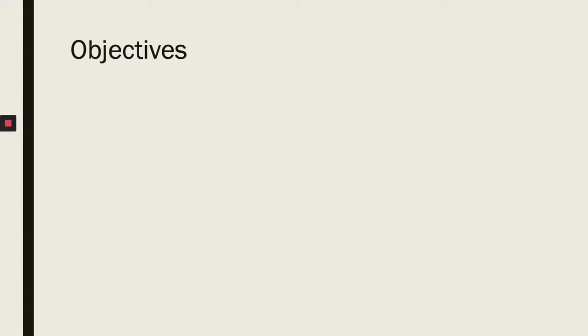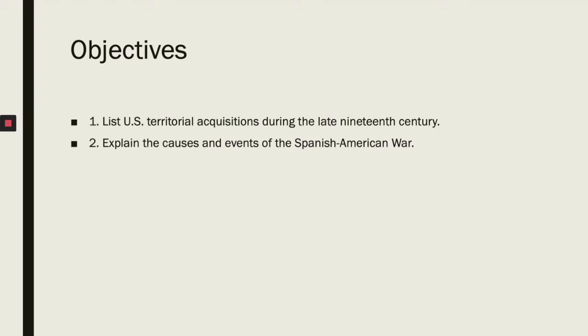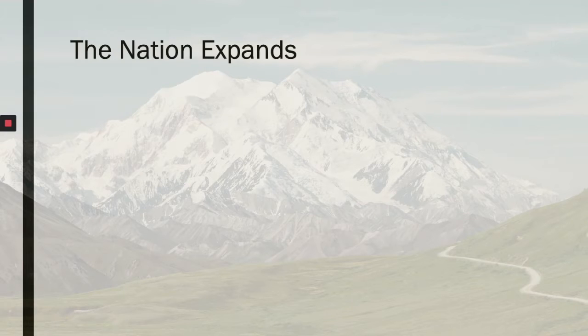So, our objectives for today, we want to list the territorial acquisitions during the late 19th century that the United States was able to get, and we want to explain the causes and events of the Spanish-American War.